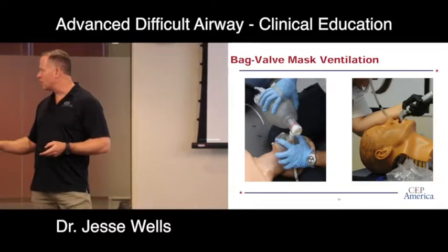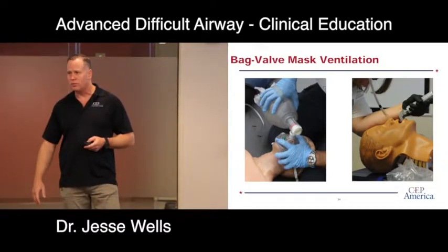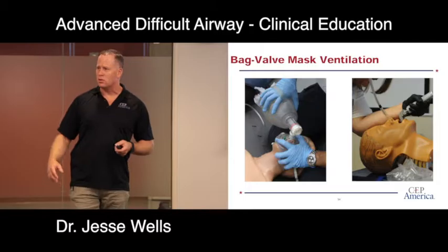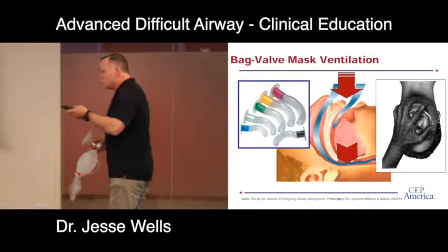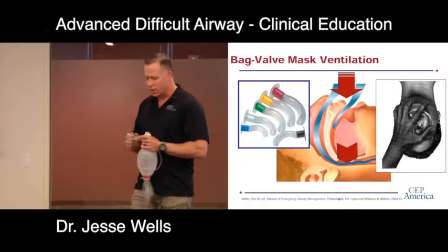Which of you thinks that the procedure on the right is more difficult than the procedure on the left? So, okay, how about the other way around? Who thinks bag valve mask ventilation is more difficult than intubation? Yeah, I do too. And I see physicians do it wrong. I see RTs do it wrong. I see nurses do it wrong. Deb, what's the most common cause of airway obstruction? The tongue, right. Good, Deb.